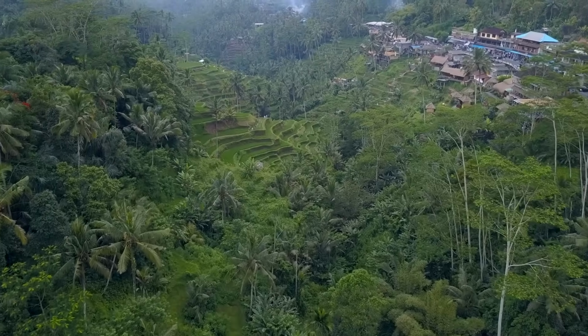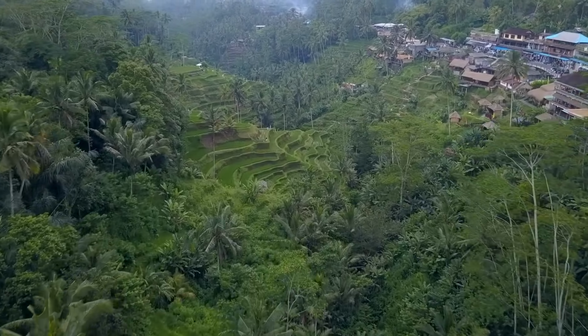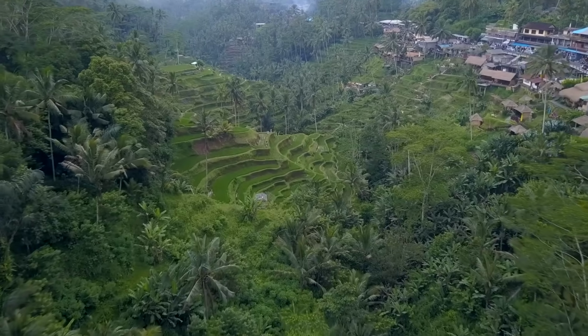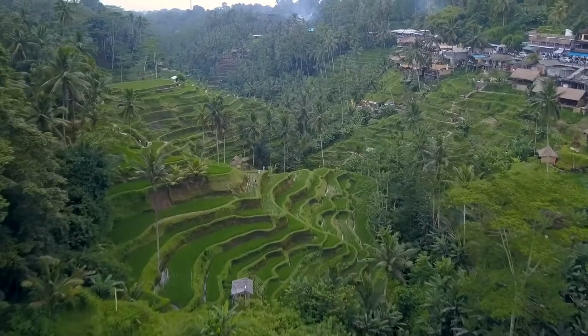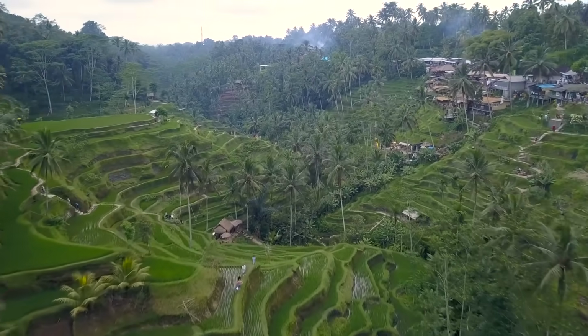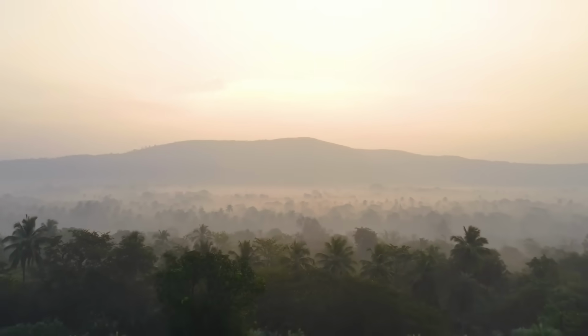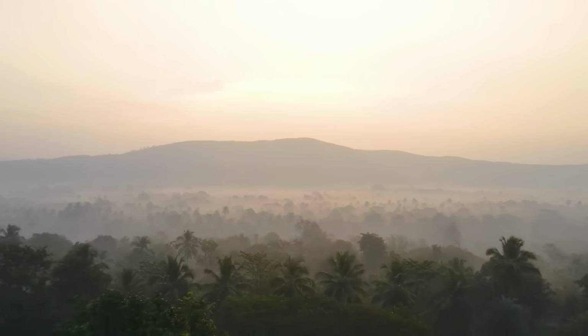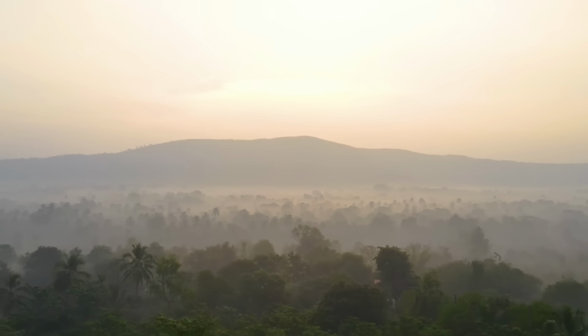Borobudur, located in central Java, Indonesia, is the world's largest Buddhist temple and a masterpiece of ancient architecture and spiritual symbolism. Built in the 9th century AD, likely between 760 and 825 AD, during the reign of the Sailendra dynasty, this massive stone structure stands as a powerful testament to the skill, devotion, and philosophical depth of its builders.